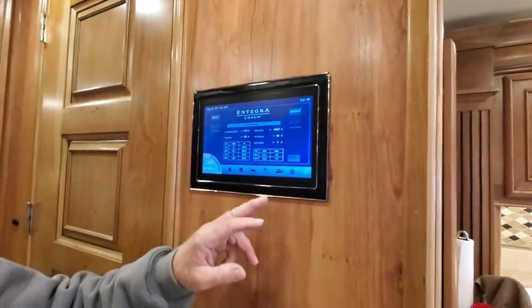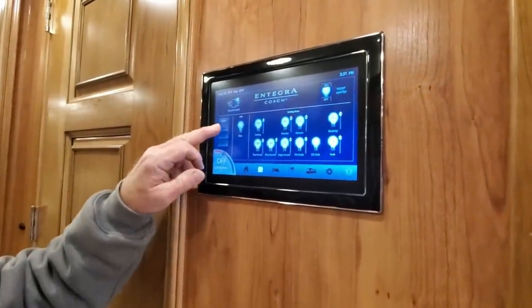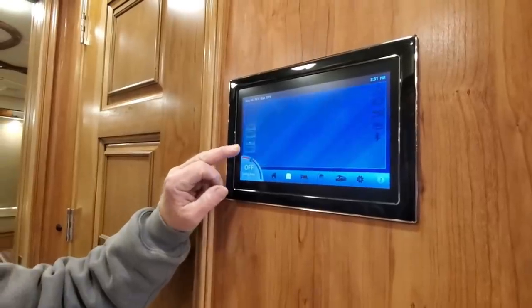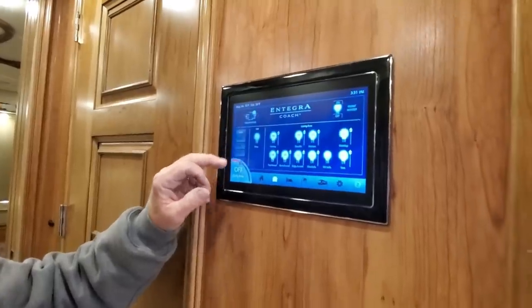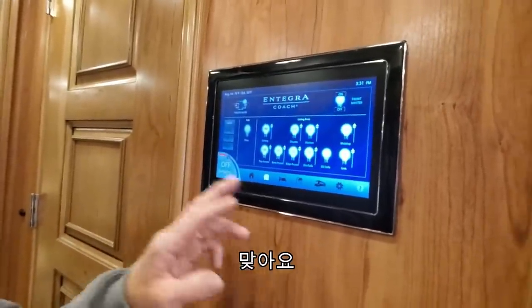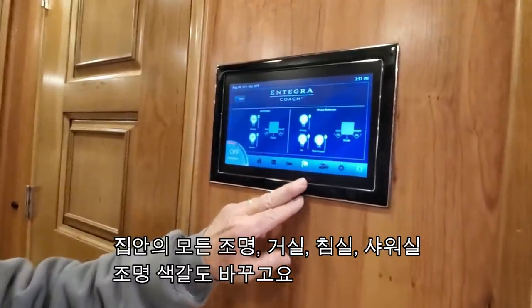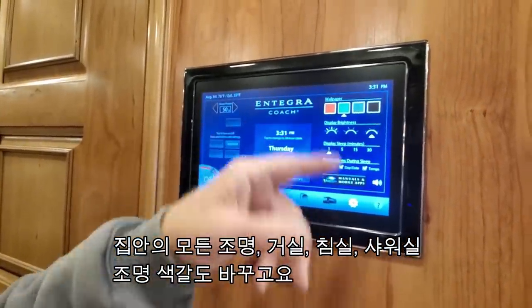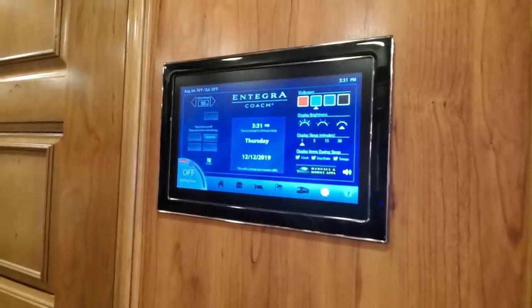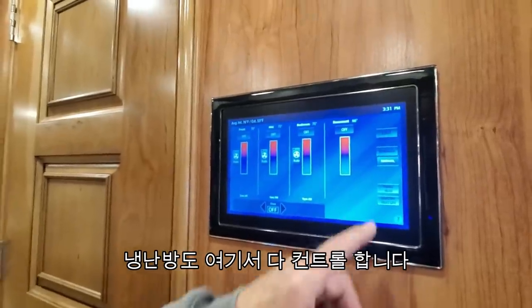And then this is a dumb computer. You would like it, because you have to be smart to run it. It's a control, and it has the lights and the TVs. So you basically control everything. You turn everything on. You got the house, the living room, the bedroom, and the wash and shower. And then you can change colors and stuff on it. And then you got the air conditioning and the heating. So cool.